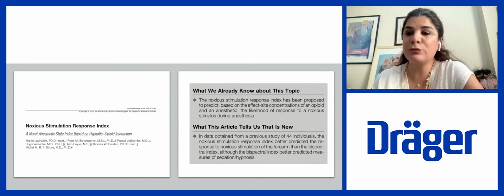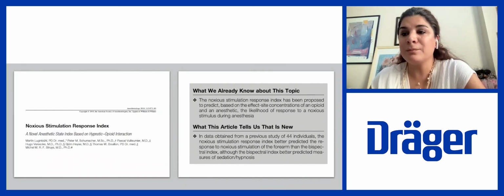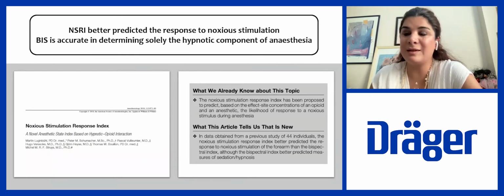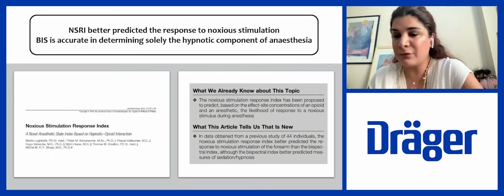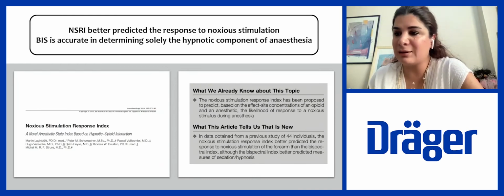Most commonly, we use BIS to monitor the anesthetic depth. But this is accurate in determining solely the hypnotic component of anesthesia. It may not adequately reflect even the hypnotic state in some instances. For example, during induction because of artifacts, and during the recovery period, also emergence of the patient, because of the artifacts, unusual BIS readings can be observed because of inaccurate low voltage EEG analysis.